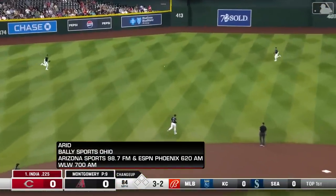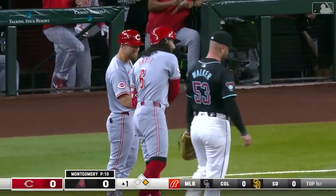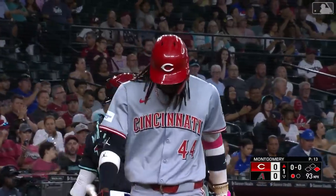India to left center, splashes down, base hit. He has been on base in 16 of 19. What an at bat to begin the game. Now Elly De La Cruz will be the batter. Runner on at first base with nobody out. Caught between two minds there with that swing.